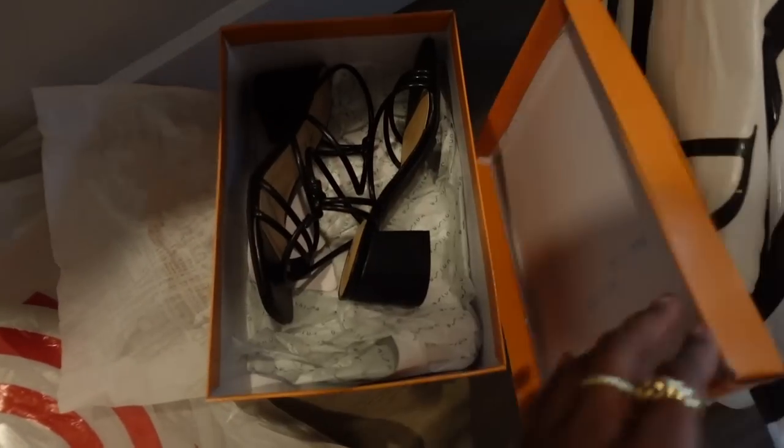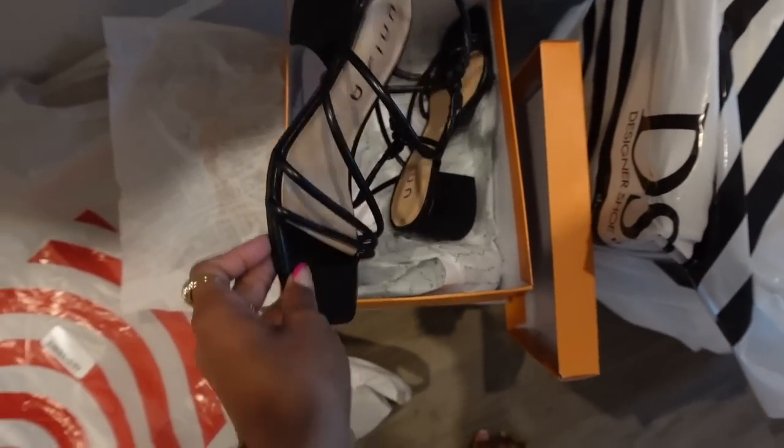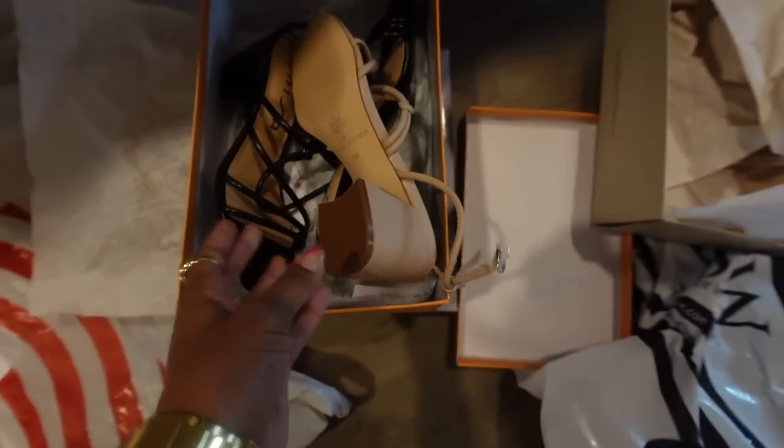I also got this black one here. This is more like a cute little casual shoe. And then I got this nude one as well from Marc Fisher. This is similar to the black one. So just some comfy, cute shoes. I also had their coupon because I'm part of their rewards, so I ended up getting $60 off those, which was a really good deal.